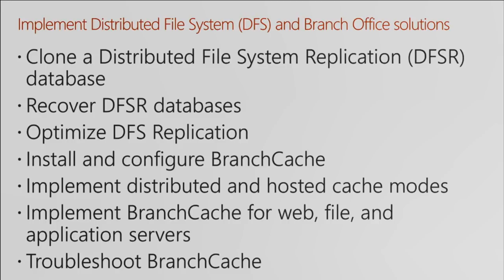And of course, branch cache has been around for a little while, but it will still get questioned. Understand the difference between hosted and distributed branch cache.